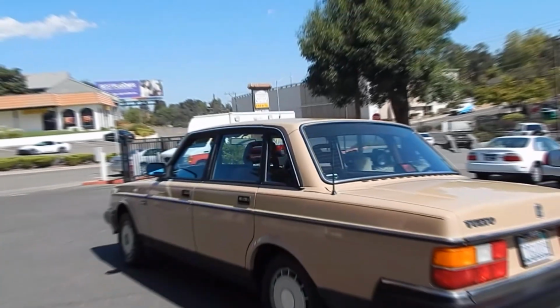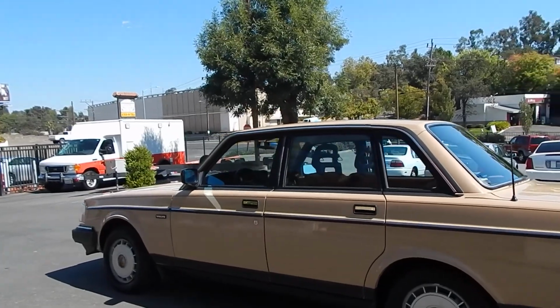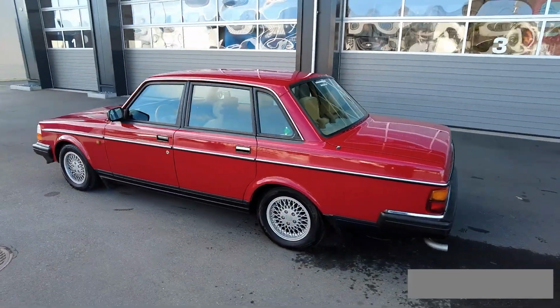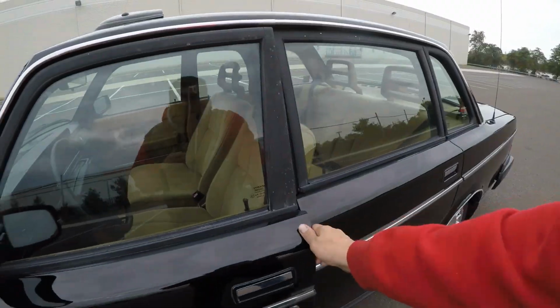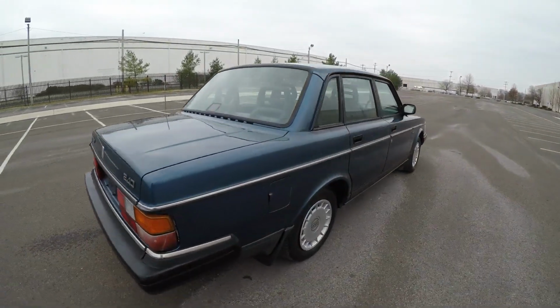The secret? Overbuilt simplicity. The B230 engine was designed with massive tolerances, meaning parts could wear and wear without catastrophic failure. The body, while not immune to rust, used thicker steel than most contemporaries. The suspension was agricultural but robust. Everything was designed to be fixed with basic tools by someone who'd never touched a wrench before.